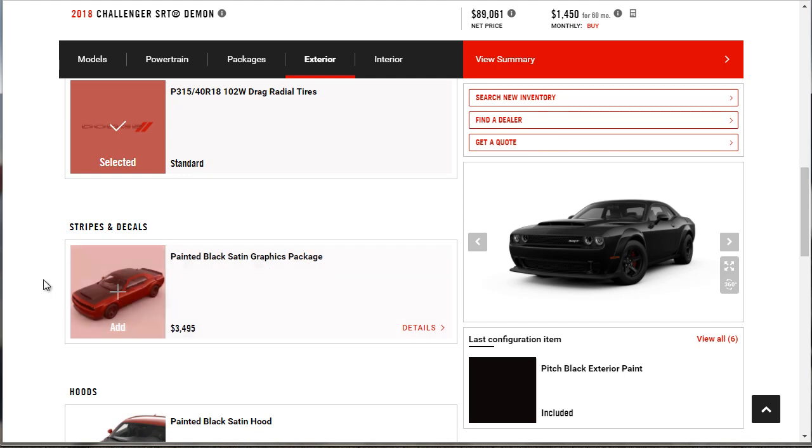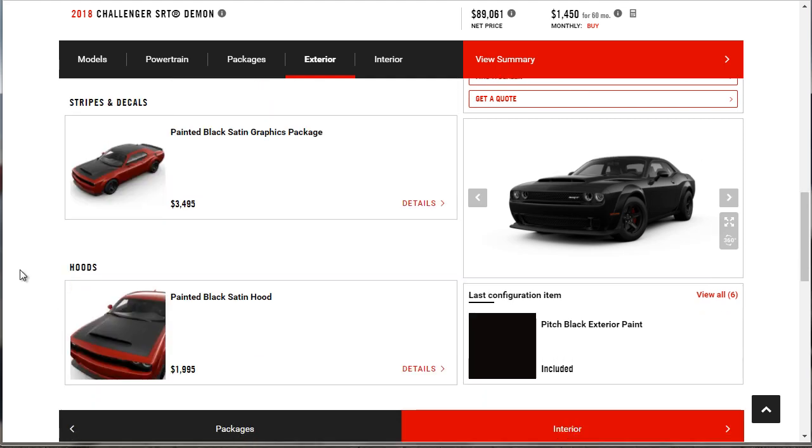I'm not going to do the painted graphics package. Wow, and it's expensive too. It's not really about the cost, but I'm just not attracted to that. So we're going to skip over those. You can see that they have where you can do the whole package, or just the satin hood. I'm just not going to do that package.